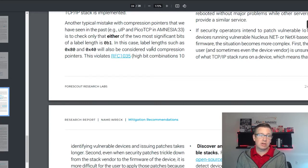So the patches must be manually applied to each device, and sometimes they cannot be taken offline due to their mission critical nature, such as medical devices or industrial control systems. So these are the devices that run all this stuff. We're talking about medical devices, industrial control systems like HVAC systems, door access and control systems, security systems, and facilities management systems.